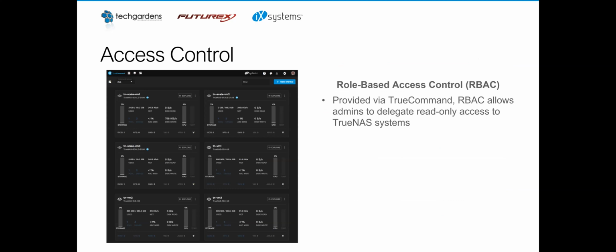Next up in access control is going to be setting up role-based access control. And this is provided through our TrueCommand platform. TrueCommand is another management interface that targets managing and monitoring multiple TrueNAS systems throughout your infrastructure. And with TrueCommand, you can set up role-based authentication such that certain users might only have read-only access to certain systems or might not even see certain systems.